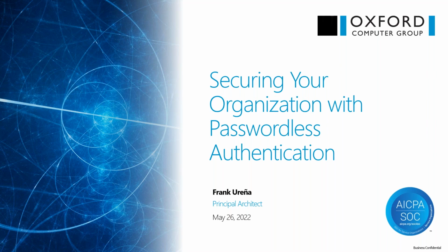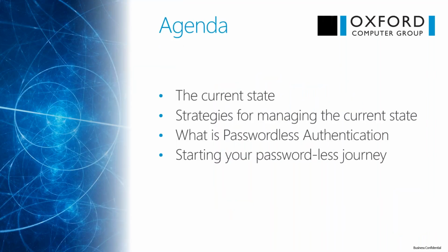For our agenda today, just 4 main topics. We're going to look at the current state. This, of course, just sets the tone, lets us know why we're talking about this topic, why passwordless authentication is so important. We did a webinar on this about 2 years ago in August of 2020. And so this is sort of a follow-up covering a little bit more detail and steps that organizations can begin to take. As the second bullet item suggests, there are strategies for managing your current state.